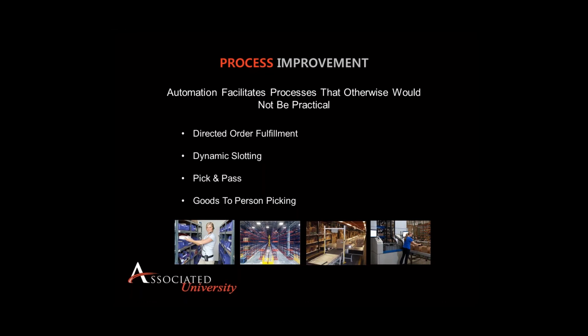And the last one here I mentioned is goods-to-person picking. Of course, this is a very hot topic at present, and in order to make goods-to-person picking practical, you're going to leverage automation to handle bringing those goods to the operator.